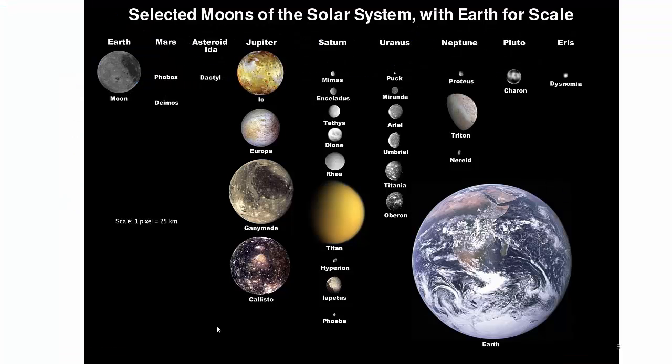We've got Earth's moon right there. You can see it's fairly big. Mars has 2. Kind of small, you can barely see them. An asteroid has a moon. An asteroid has the same amount of moons that we do. Right. Feel special now?